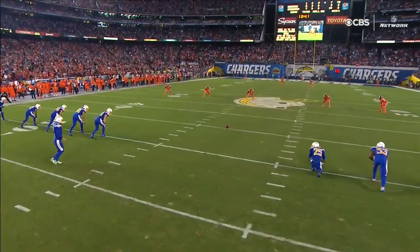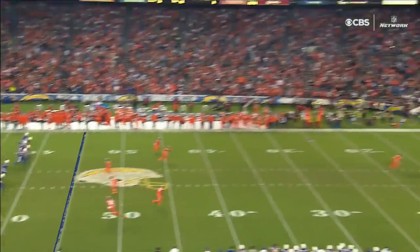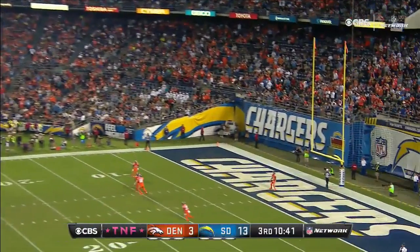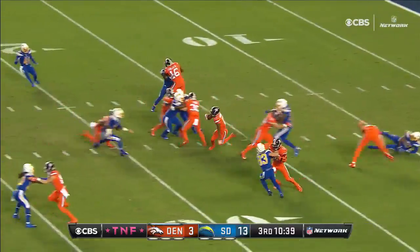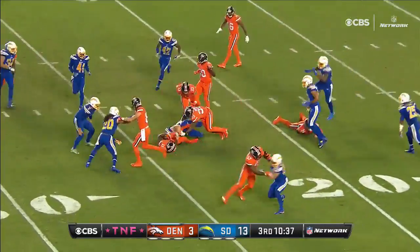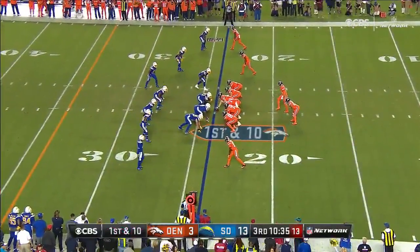To come back on the field. They're tired of that storyline. Again, it's going to be returned by Norwood. They stopped him short of the 20 the last time, and this time to the 24. 3,000,000 to 1.